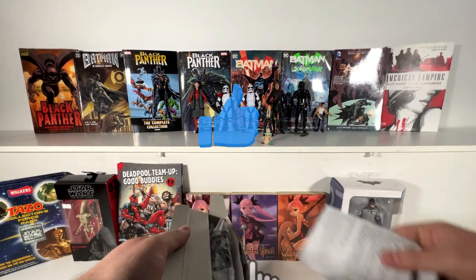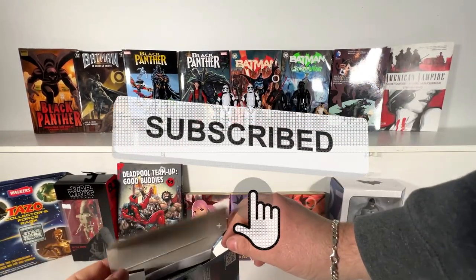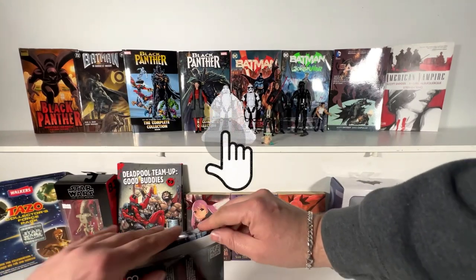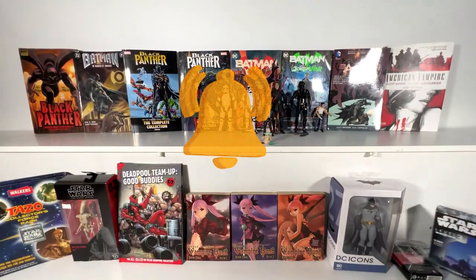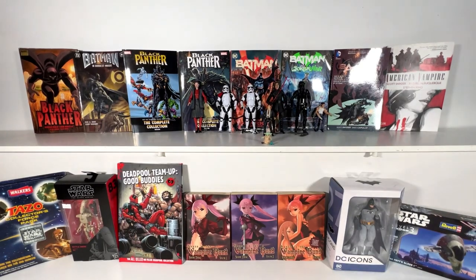Can go on the model shelves. Or do I put it with the Star Wars stuff? It'll go with the models. They always go with the models.